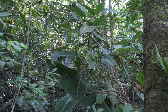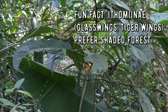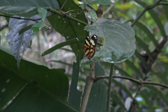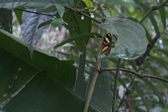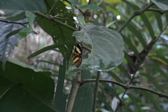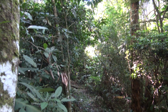In particular from the Itominae group, which are often known as the glass wings and the tiger wings. These are the kind of butterflies that do prefer the dense, dark forests. Sometimes if you're lucky you can see them flying around here. This one here is perching, can you see it? So there are some butterflies here. These prefer the shaded areas. As you can see here, it's very shaded. That's what the tiger wings prefer.